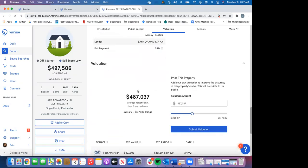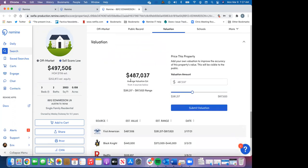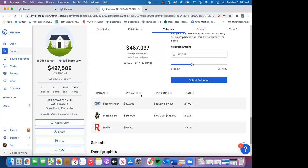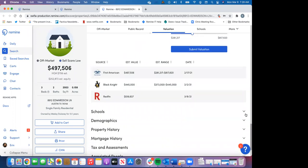Perfect. So we'll drop down to valuation, and the estimate you see up here is going to be an average of the sources below. One call out is that these are data points that we are pulling in from other sources, where your consumers, rather your clients, may have gone to multiple different sites to check out a home's valuation. We're just bringing all of that data in for you and giving you a blended valuation. That's going to be your Remine estimate.